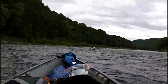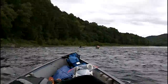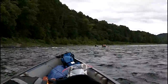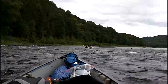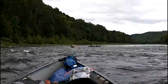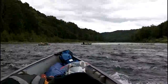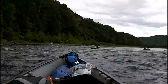So now the wind picks up. It's kind of dangerous because the wind can spin you right around in these. Even though they're class 1 rapids, they still end up causing you trouble. You don't want to go down through these things, even if it is class 1, sideways. So you can see some issues here. We're just going to follow.